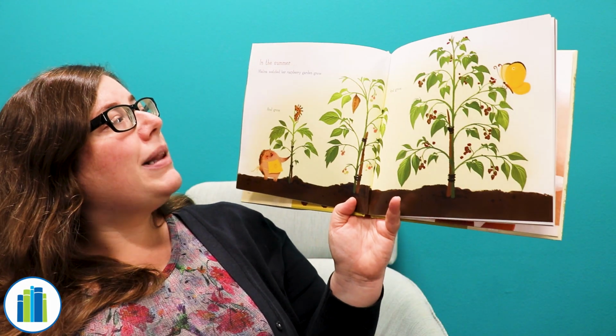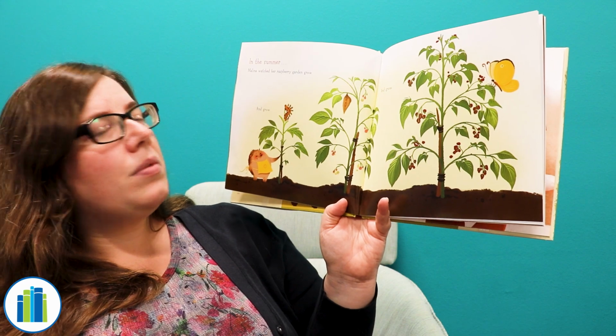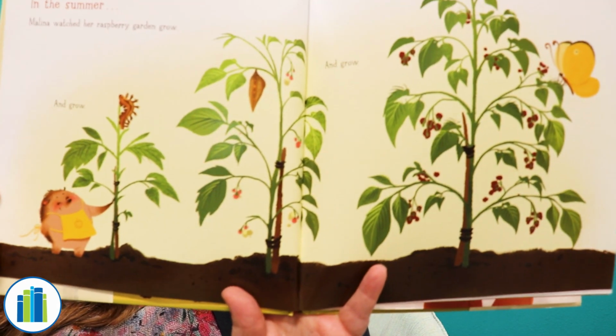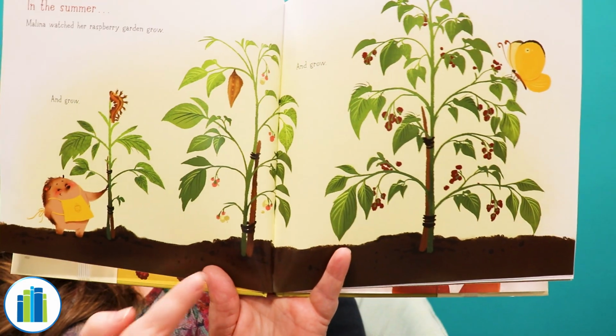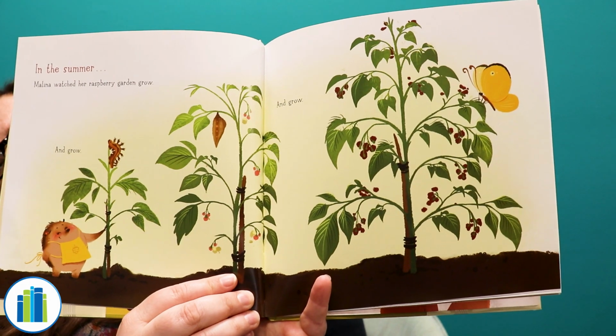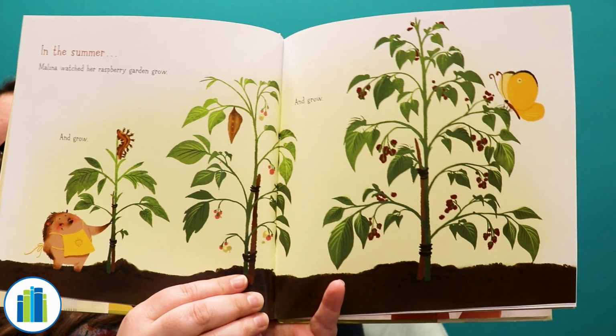In the summer, Malina watched her raspberry garden grow and grow and grow. Look at this picture. We can see the raspberry bushes get bigger and bigger and bigger. But if you look closely at these illustrations, is there something else that's growing in this picture?